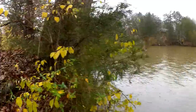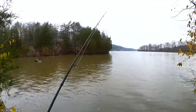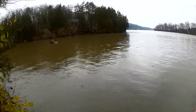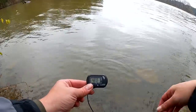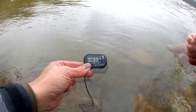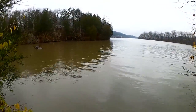I do have a catfish rig with me, and I just remembered someone asked me what the water temperature is. I'm gonna get my thermometer and we're gonna find out right now. Here we go, let's see. There we go, 49 degrees.